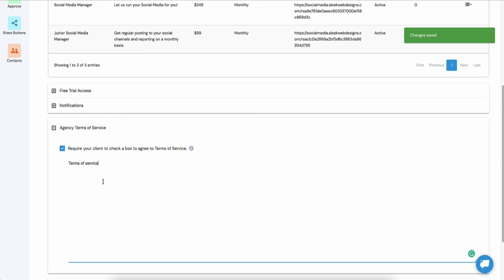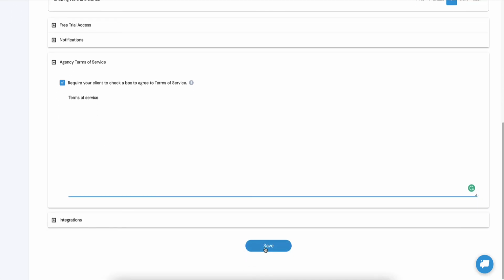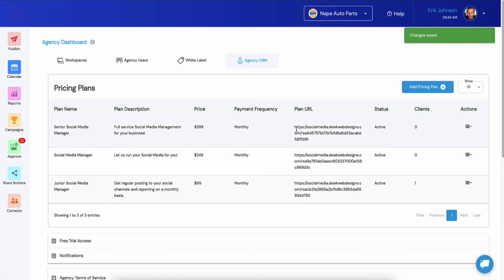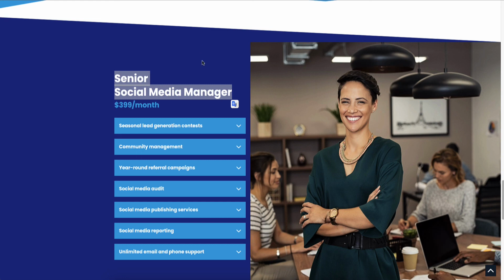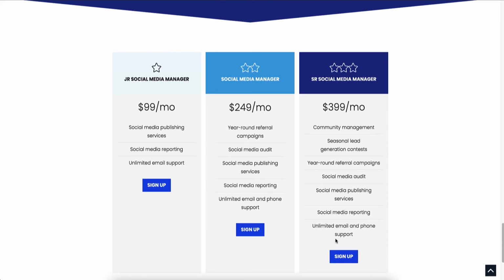There's plenty of templates out there where you can help craft your terms of service based on the types of services you're going to be providing. And once this is all done, just click Save. And now you're all set up. Each of these URLs, so let's say our senior social media manager, we will have separate complete training on how to set up your custom website, but that is basically what you would paste in for this sign up button.